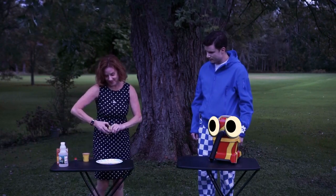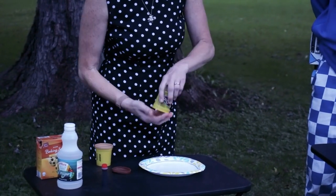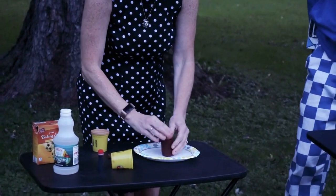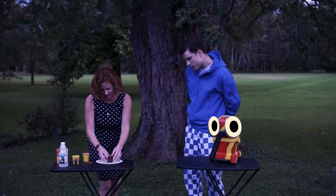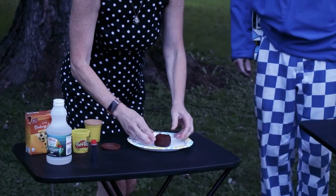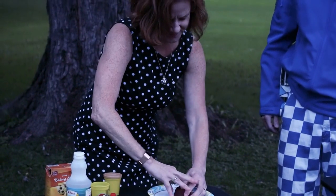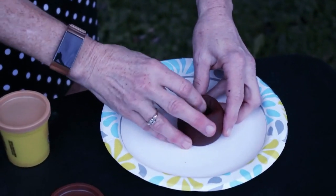So, if I open it up, it already kind of comes like that. It almost looks like a volcano, right? Yeah, it's like a mountain right now. Maybe if I push it down a little. All right. And then a volcano, it kind of has a hole in it. That's where the lava comes up.